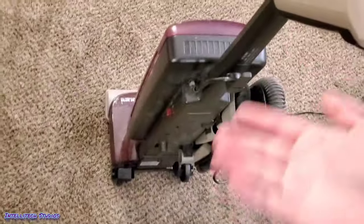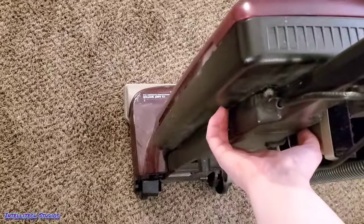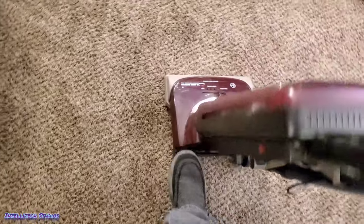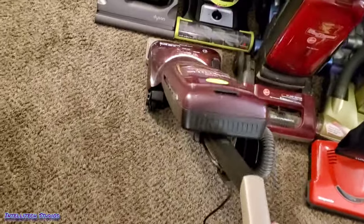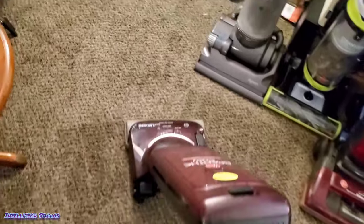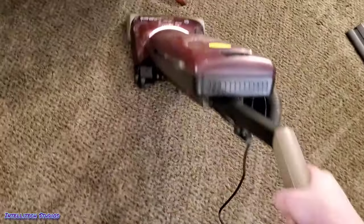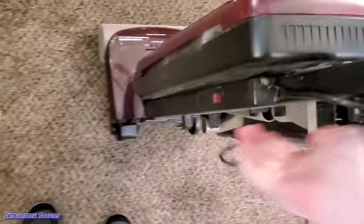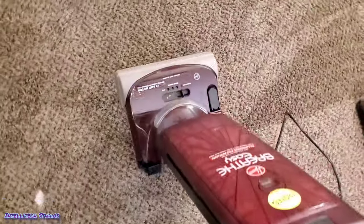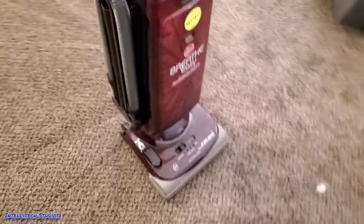So either way, let's see how loud this is. I really hope it's not loud. I don't have my hearing protection in, but I probably should put in some hearing protection. But anyways, yep, that's an Elite. It sounds like an Elite. Smells like an Elite.